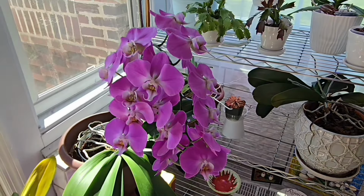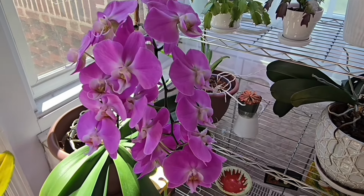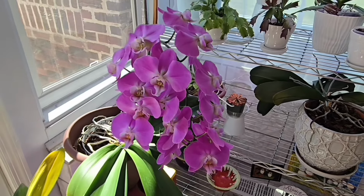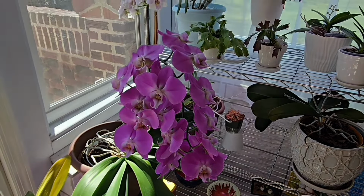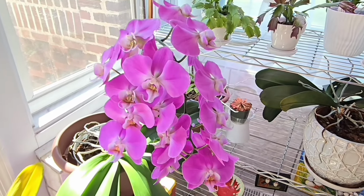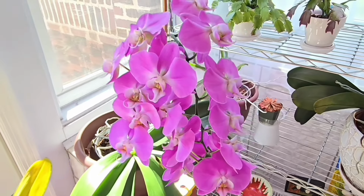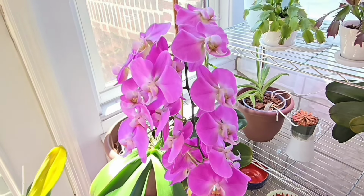And here I have my beautiful phal Purple Dust. Ooh, the sun just went in behind a cloud. My goodness, that was kind of drastic. Let me see if I can brighten that up a little bit. There we go. Now you can see her. Beautiful, beautiful blooms. This one is a very prolific bloomer.